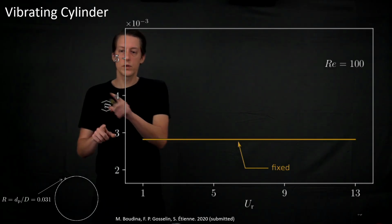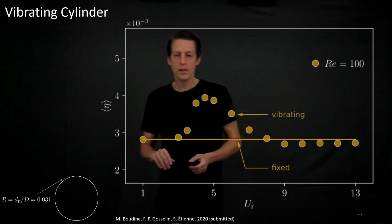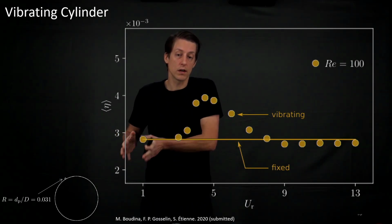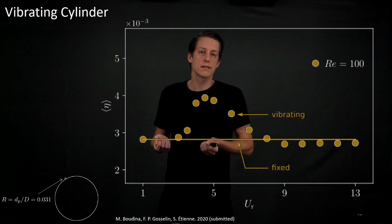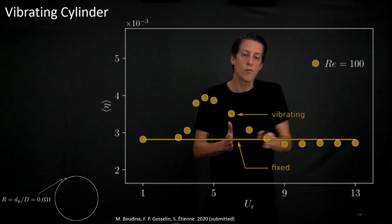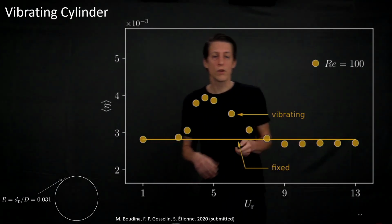But nevertheless, we define with this fixed cylinder a baseline, which allows us to understand better what's going on with the vibrations. So here we trace the capture rate versus the reduced velocity, and we have our baseline at a Reynolds number of 100 for a fixed cylinder. And now, if we consider the vibrations of the cylinder, what we find is that at low reduced velocity, basically the cylinder doesn't vibrate, and so its capture rate is the same as a fixed cylinder. But then there's this reduced velocity range where the capture rate is increased with respect to the baseline. And then if we go to higher reduced velocities, then the vortices are shed too fast and there's little effect on the capture rate. And so this is for a Reynolds number of 100.